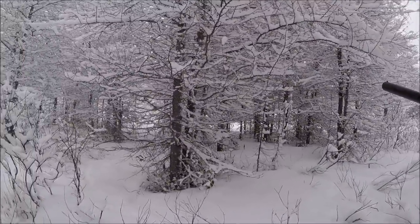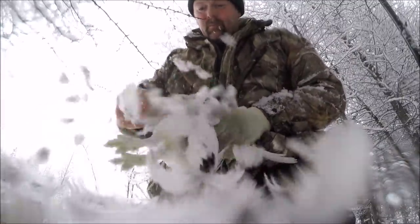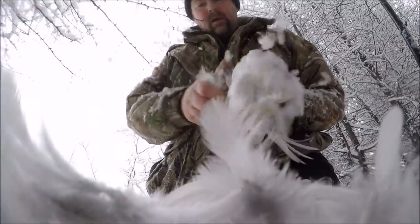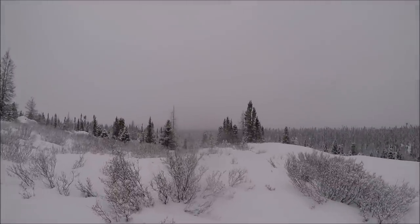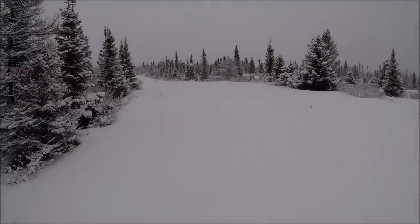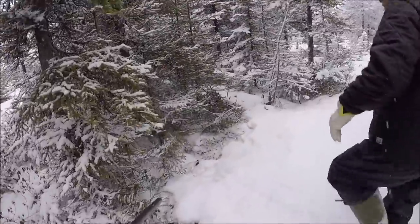Oh, I don't fly deer yet. Nice headshot. Yes, I tell you, it's hard to believe I'm walking around here with snowshoes on. It's nearly impossible when you're looking here. Another tree fork went this way.